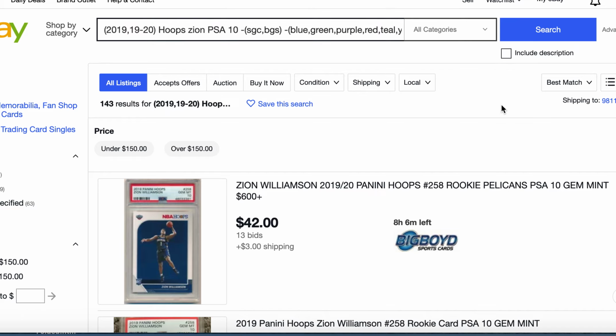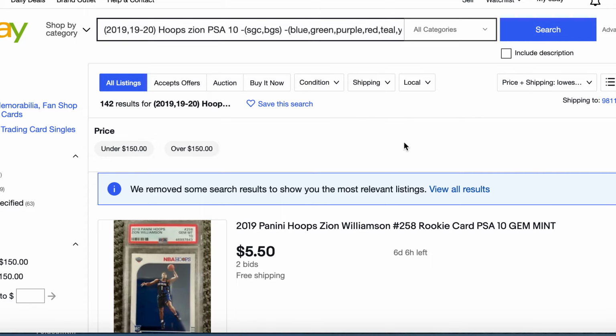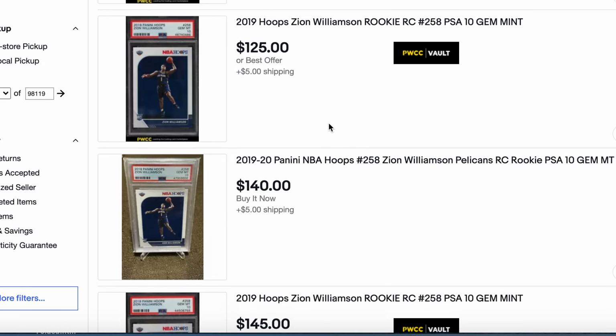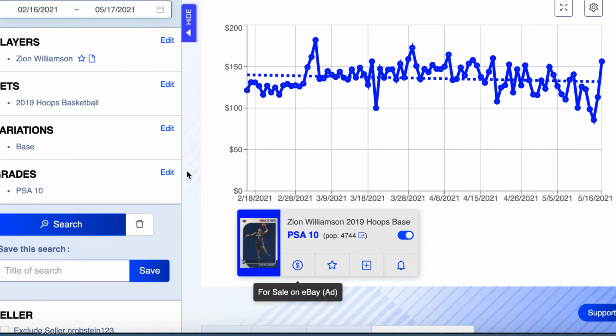Because this is no quick flip. This is something you buy to hold till next season, which will probably be late October, when the next season will probably start. Or $25 OBO, you'd probably get that close to $100. And the pop count wasn't crazy on this. Under 5,000.